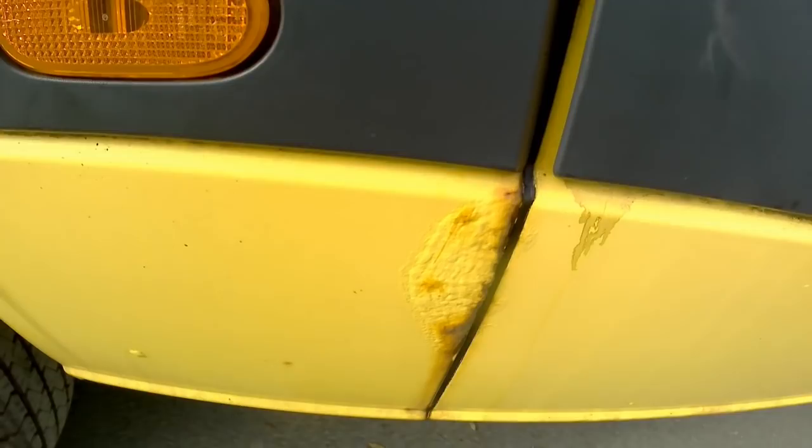It says Warwickshire Police on the side. Yeah, it's the medium wheelbase, I believe. It's the medium wheelbase.